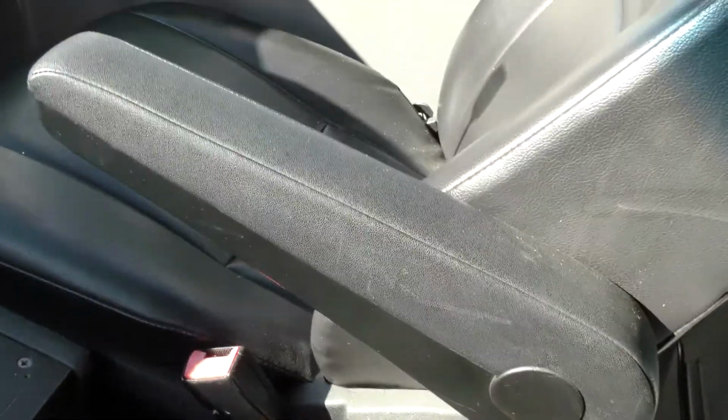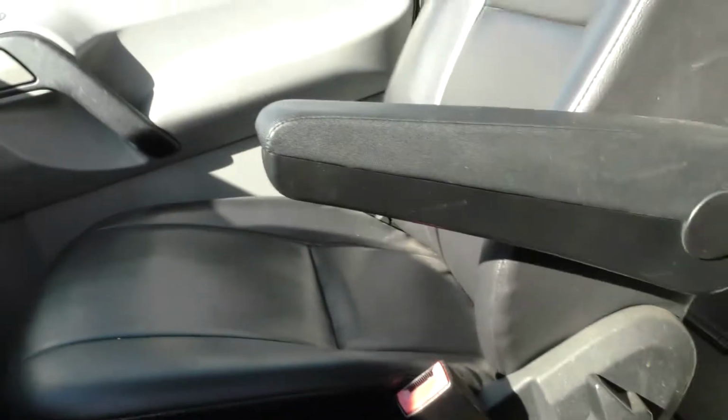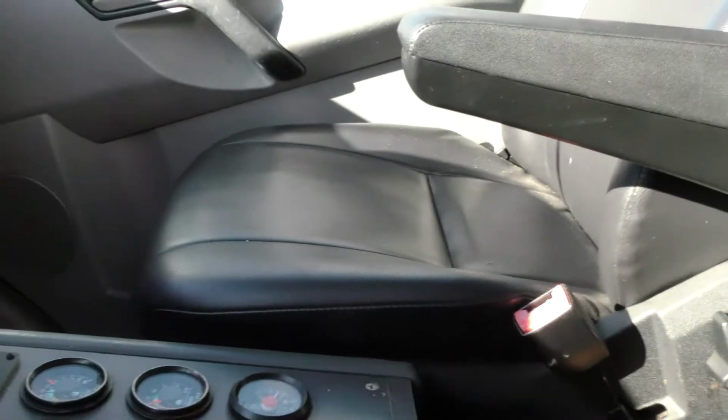There's a couple cup holders here. Storage for patient care reports. You can see the driver's seat. I can't see because of the sun. The passenger seat's in great condition. You can see there's no tears or anything like that.